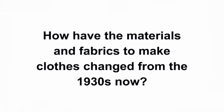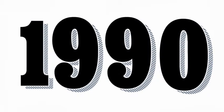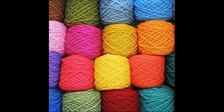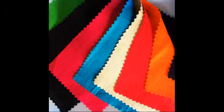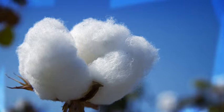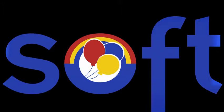Have you ever wondered what materials and fabrics people used to make clothing? Well, from the 1930s to the 1990s, there was a huge variety of materials and fabrics. For example, some of the most common materials they used were rayon, wool, silk, cotton, denim, linen, cashmere, velvets, lycra, fleece, plaid, and stonewash. From the 2000s and above, the materials and fabrics haven't changed much. But the most popular material of all is cotton. The reason people favor cotton the most is because it feels good, it's comfy, and it's soft.